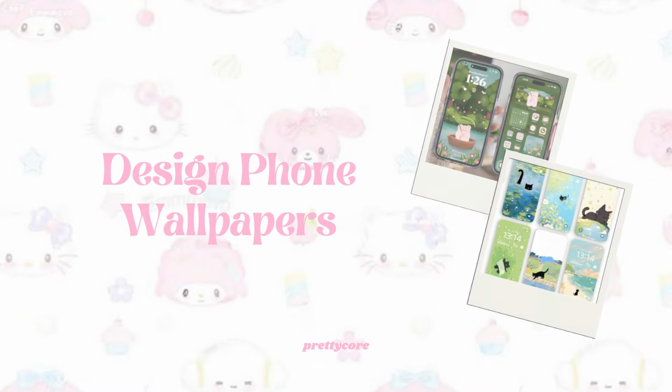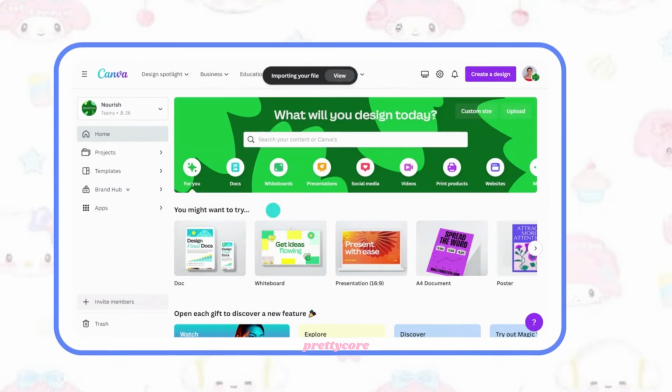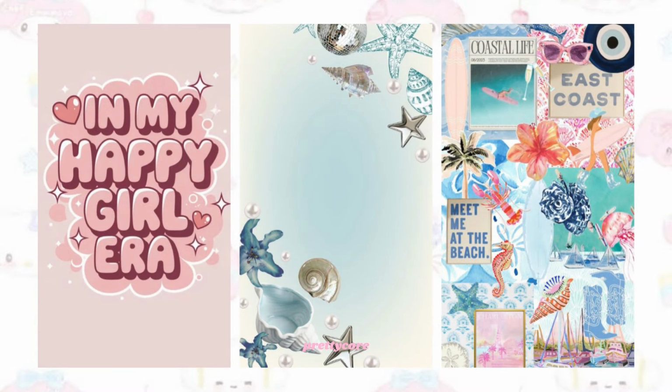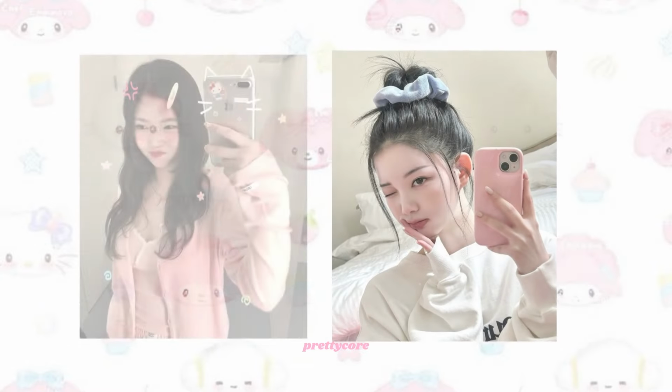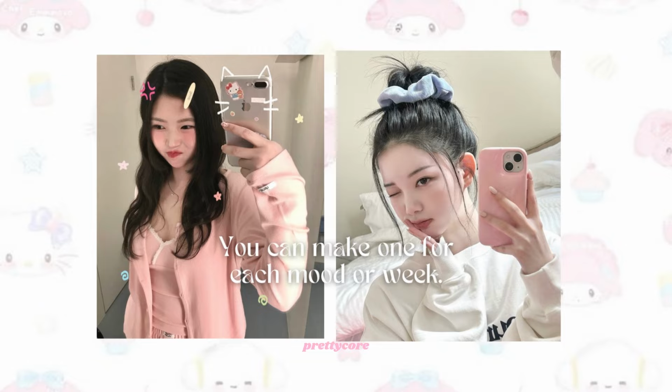Design phone wallpapers. Open Canva and design your own lock screen and home screen wallpapers. Use quotes, soft colors, and aesthetic layouts. You can make one for each mood or week.